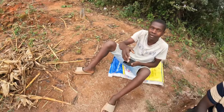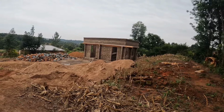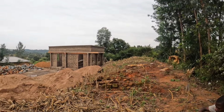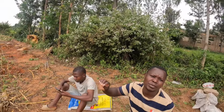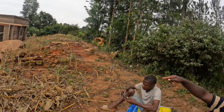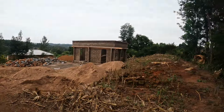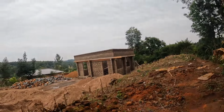So today is a lot of work. Today the mason is working for electricity, putting the electric pipe. Maybe tomorrow he will start the plaster. I saw there were pipes that had been put in here.